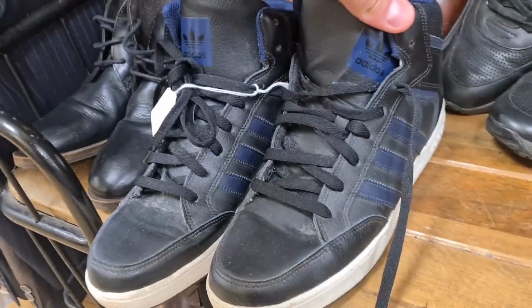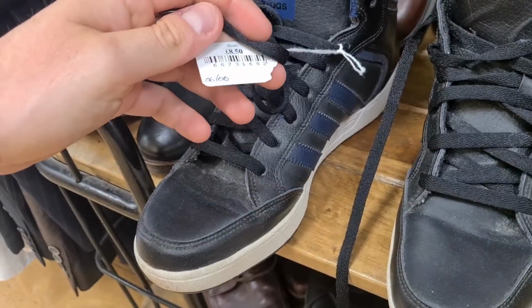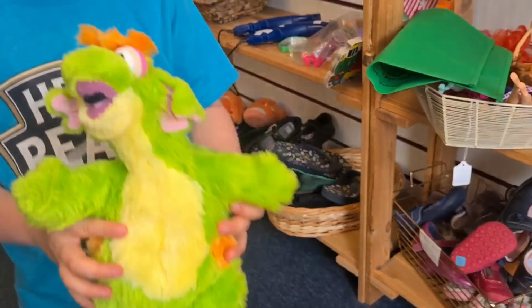I'm liking these. These are called Adidas Varials. They're my size. Pretty decent condition. £8.50. Sold, maybe you'll push £20 on them, but I'm buying them for me. They're cool. Oh yes, well done.